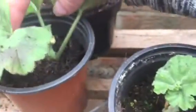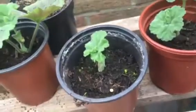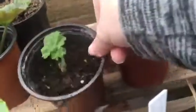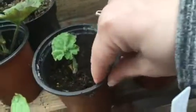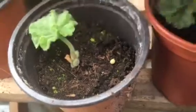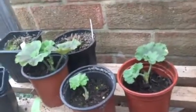I'm just trying to show you some new growth in there. You can see that's coming through. But yeah, I've not overwatered them. I keep a check on them. I did remove an older, sad-looking leaf out of this one, but you can see it is showing signs of extra life in there. So really pleased with these.